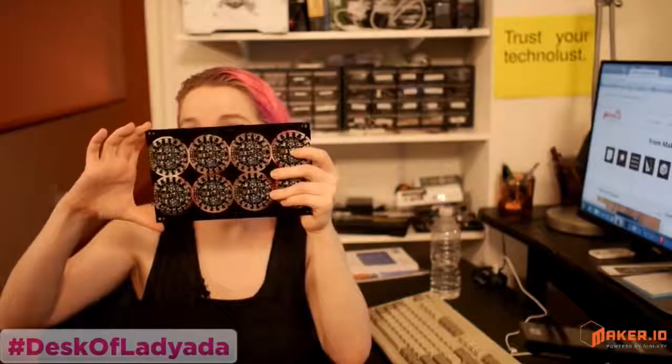So I like to keep my boards about 6 inches wide from the two grips. Remember, you have to have grips on both sides for the PCB. And then about 12 inches long. It depends on what you're making, of course, but trying to panelize 10 to 20 boards per panel is a good place to start.